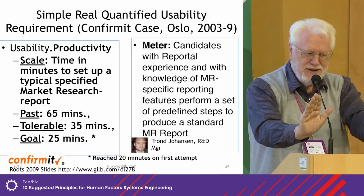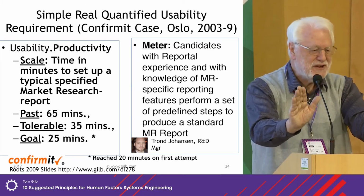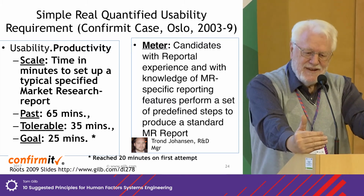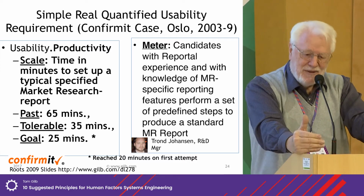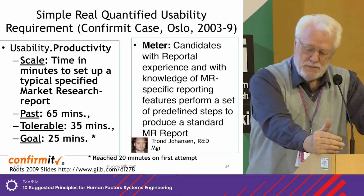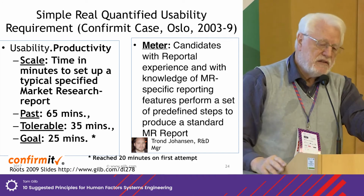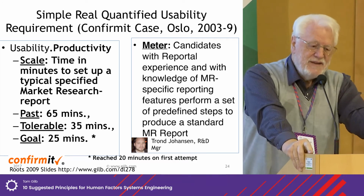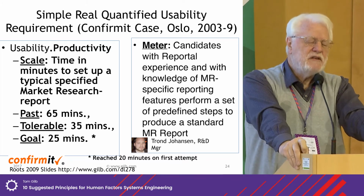Have you ever been near a situation like that? You know you should do it much better, but that deadline is there. You feel ashamed. No, usability has to beat deadline, in very simple terms. Okay, but you have to have a clear idea. So I said, you have to quantify usability. And they said, okay, we understand that.